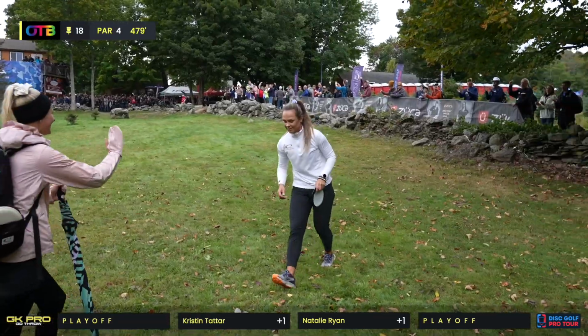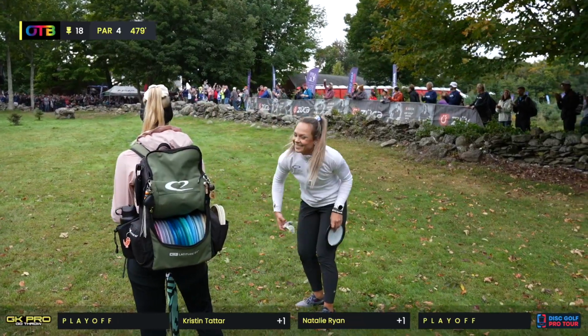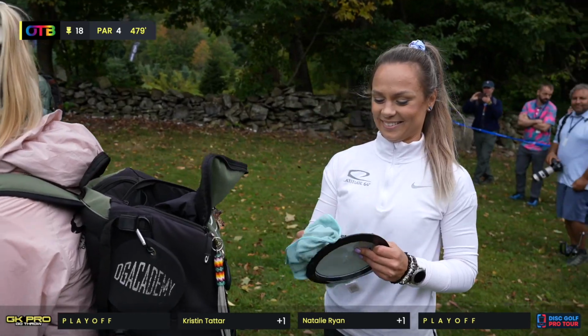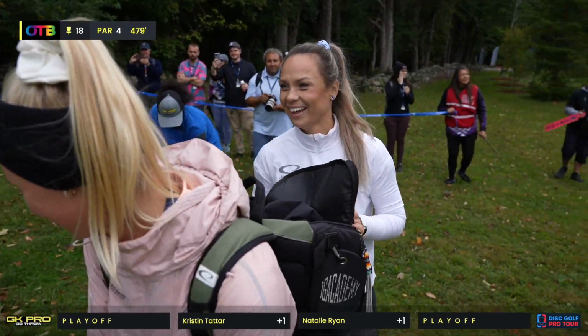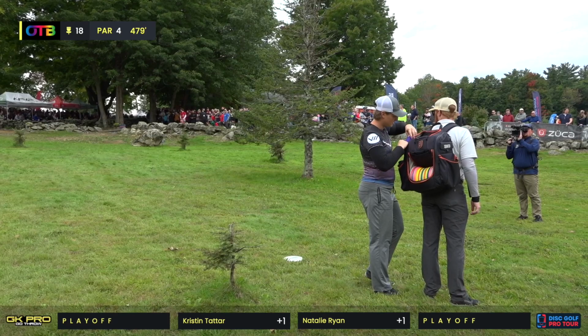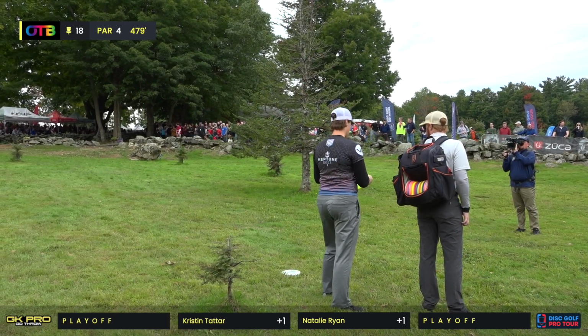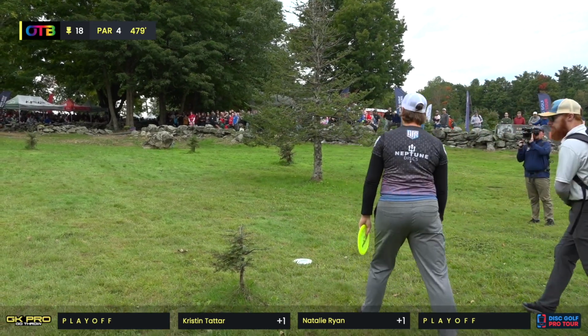Wow. Just outside the circle. So clutch. Look at that smile. That was a tough shot. It's such a small margin for error. Understatement. Yes. I mean, you're throwing basically straight and hoping that it just checks up at the last minute. Yeah, exactly. Perfect.